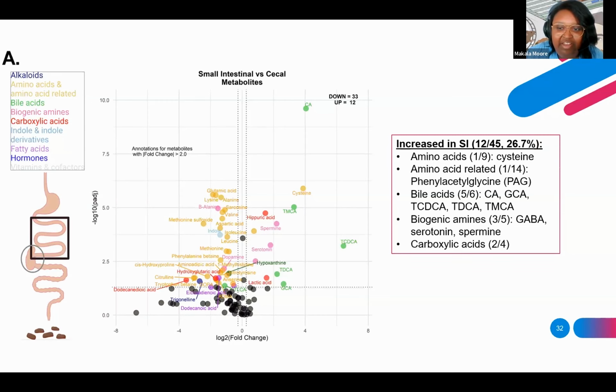We also see a few bile acids that are higher in the small intestine, which we expect. Primary bile acid CA, primary conjugated bile acid GCA, and TCDCA. Those are expected to be higher in the small intestine. But we also see 2 secondary conjugated bile acids that are higher in the small intestine than in the cecum, which makes me think that bile acids are being taken back up from the colon and reconjugated by the liver and recycled back into the small intestine.